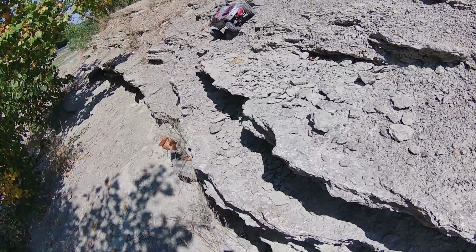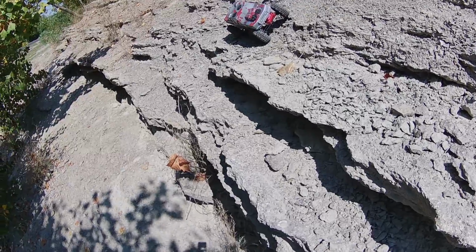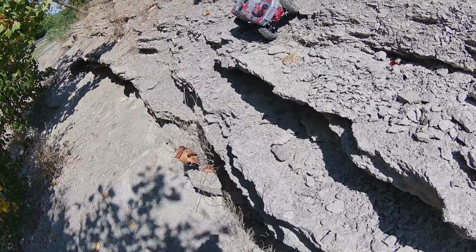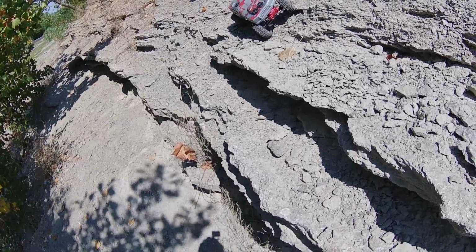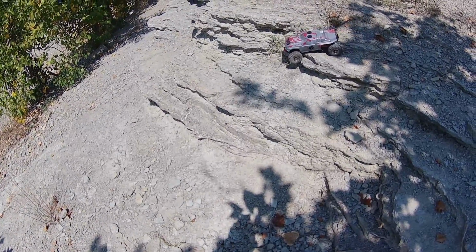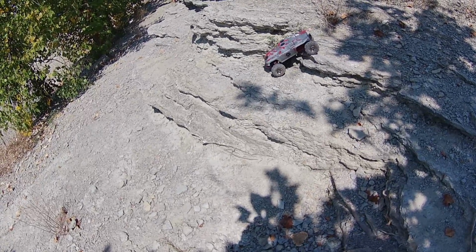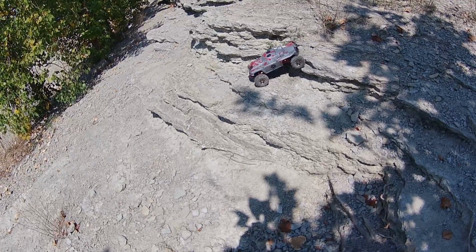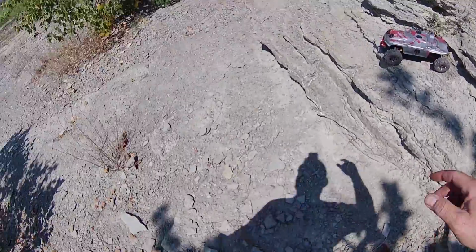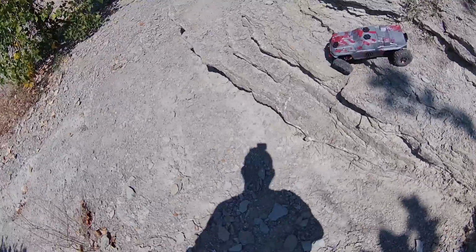For all my faults and all the things that I've done wrong with this, it's definitely a very good crawler. Just the way it sits. All right, see if I can get this side. There you go. Settle out. All right, so that was a good fall. The other side over there is just probably too steep. I mean, I can't really expect it to do everything.